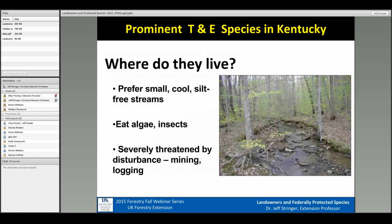They prefer real cool, silt-free streams. This is what we call a first-order stream, a little headwater stream. You could hop across it. They prefer this kind of habitat. They eat algae and insects, all kinds of stuff. And as you can imagine, because they live in these kinds of streams, boy, they can be impacted by a surface mine, for example. If you look at the area they were living in, that part of Kentucky, there's a lot of mining going on. There is logging going on, and certainly logging.